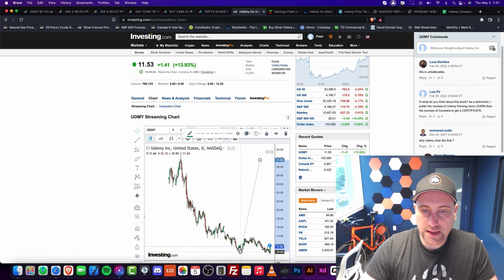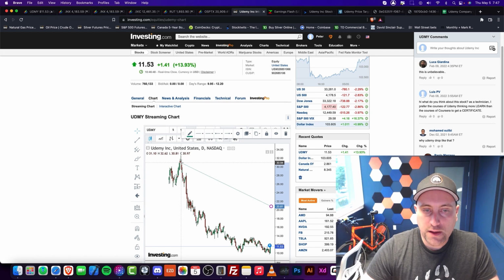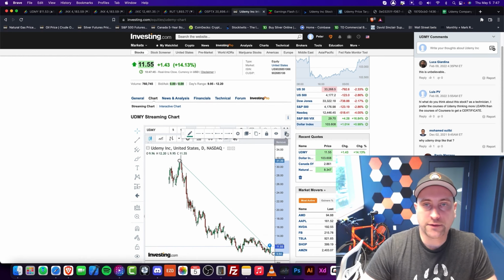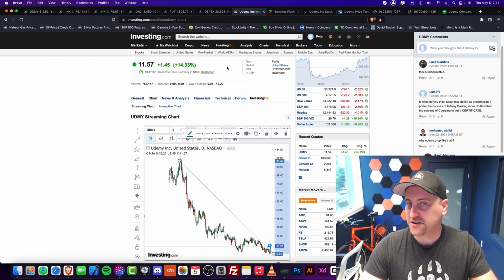So let's say, unfortunately, this isn't the best chart here, but basically if this were to continue to go up here, right, you want this to be the uptrend. That's what you're really looking for. But for now, and again, I know this is very simple technical analysis, you can see that this trend line is down. And of course, it's not necessarily because Udemy is down. It's because the market is down.